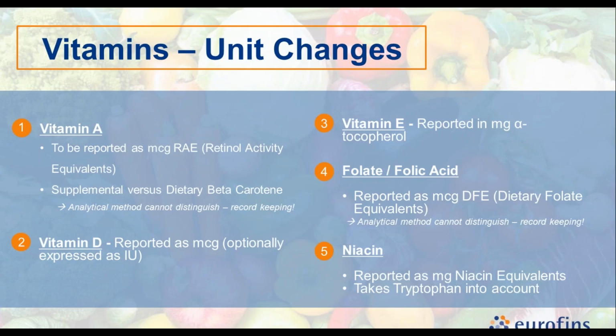And just something else to note here is that of these 5 that we have listed, vitamin D is the only mandatory nutrient. So that's really the one that we're going to be focusing on, but these other vitamins that are listed are, of course, things that can be listed voluntarily on your label. So if they are something that you have in your product, those are going to be the changes for those vitamins.